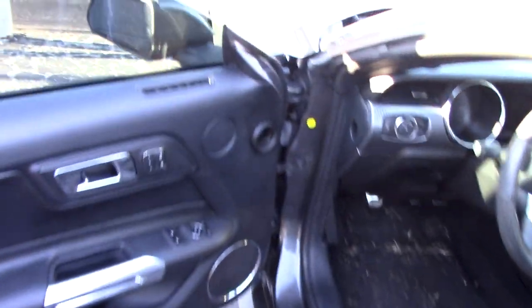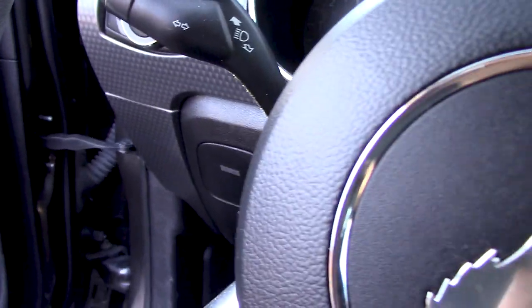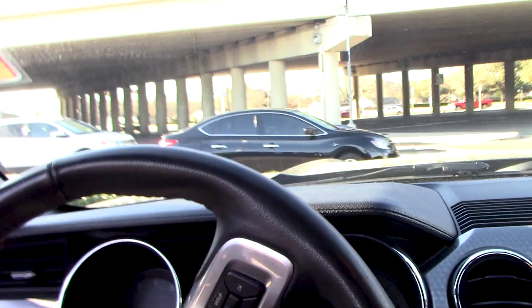Alright. Not a bad looking vehicle. Hey, hold on. Alright, now I need my jacket. Now it's cold. Is this as far back this car goes? Oh, wait, no, it don't.